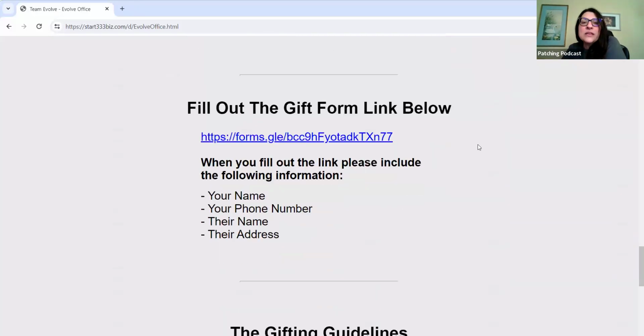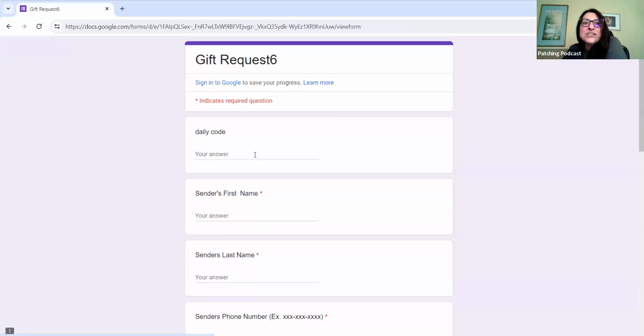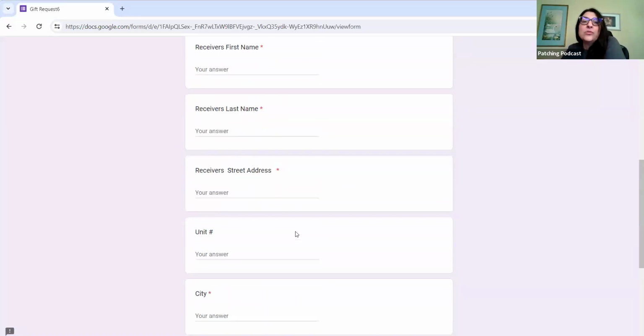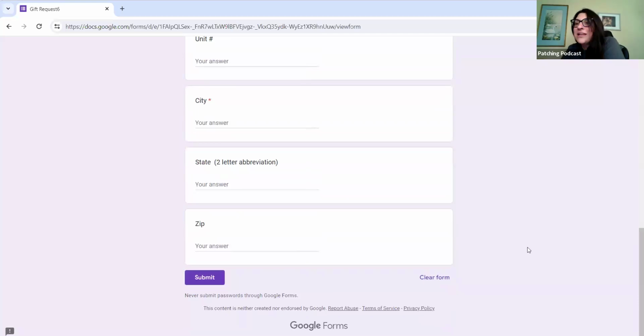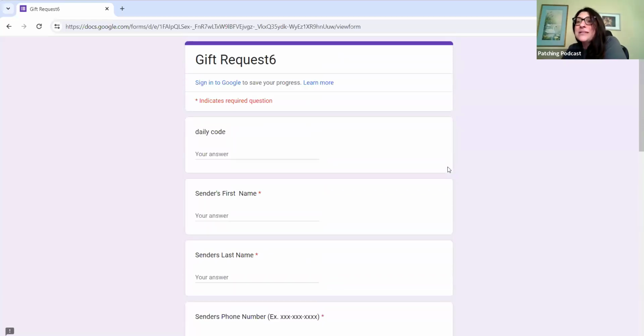And the way you fill the gift form out is you go here and you put the daily code, which you're going to get in 7 minutes. And then you put sender, your name, your last name, and your phone number, and who's getting the gift. You hit submit, and Jan, raise your hand. Jan gets it. She can't, she's frozen, but she's the one over there that fills it for you on your behalf. You can send out 3 gifts on Monday, 3 gifts on Tuesday, and 3 gifts on Wednesday.